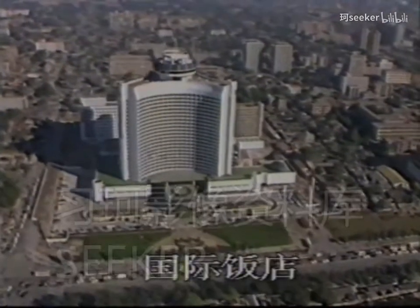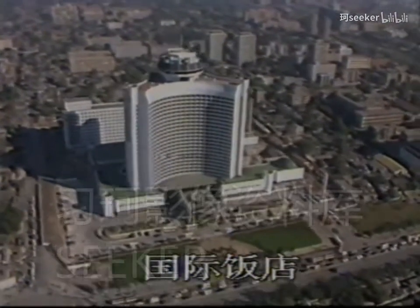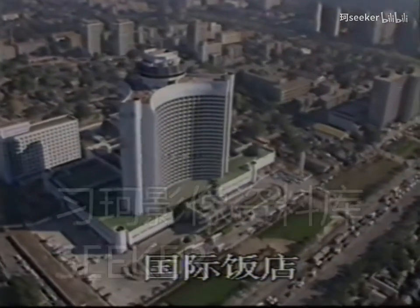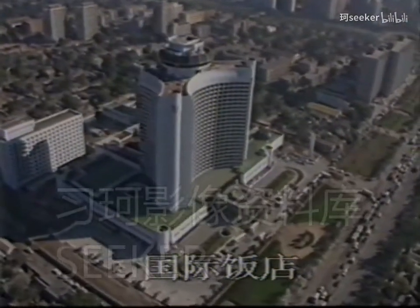The Beijing International Hotel was designed by Chinese architects. Its 29-floor main building has 3 curving wings that give it a very modern look.